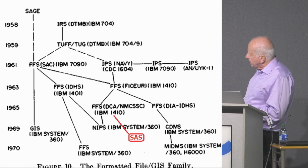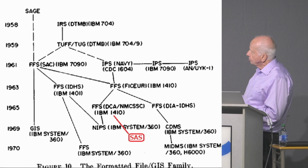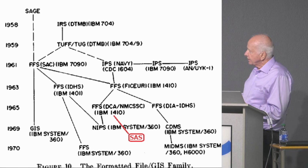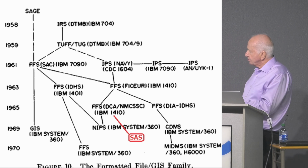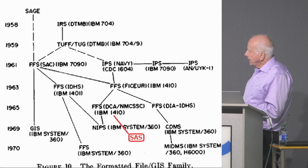We worked on the formatted file system, and what it was is people had written the formatted file system before, so they got the new 1410, and we were re-implementing it on new hardware. And so I got to write this language, write this retrieval system. It was bizarre, the instructions we had. But anyway, I loved it.